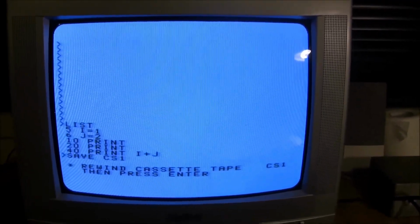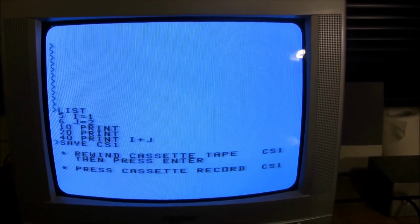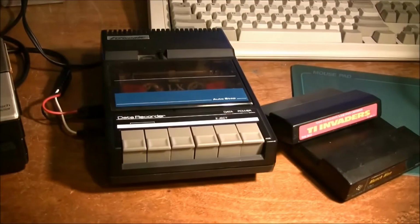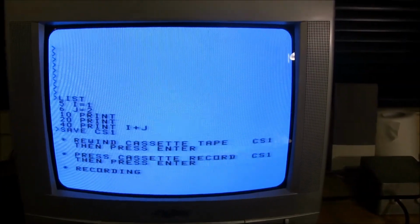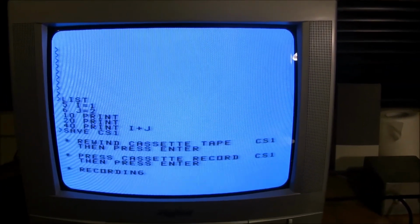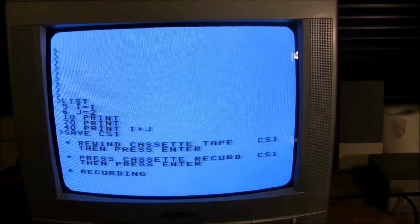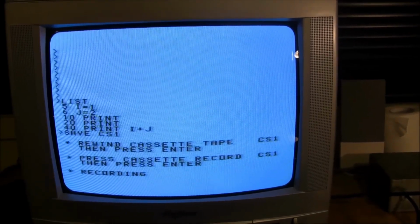One of the interesting things about TI BASIC, well, I found several interesting things, and one is that when you go to save or load from cassette, you're actually prompted or assisted a lot in what you actually need to do. So you can see those words that are appearing on the screen instructing me step by step as to what I need to do with the tape recorder. So I guess this illustrates that it was regarded as a home friendly computer which really held your hand as you went along.